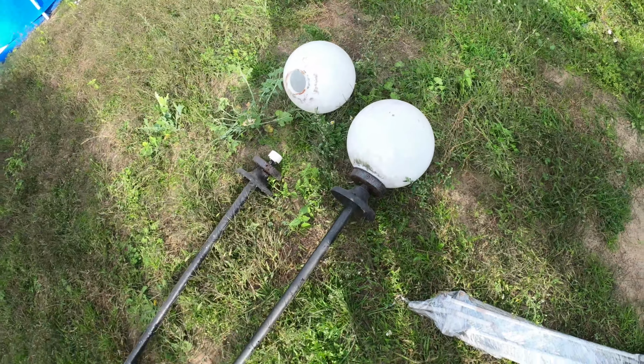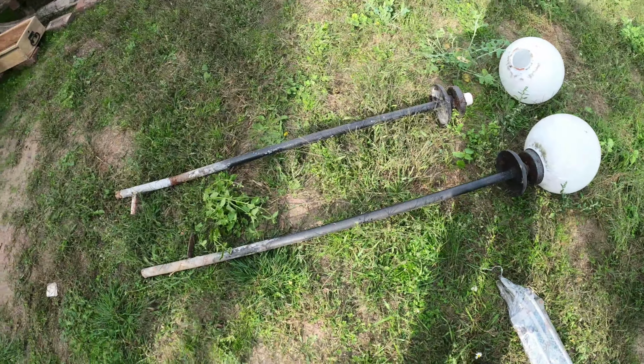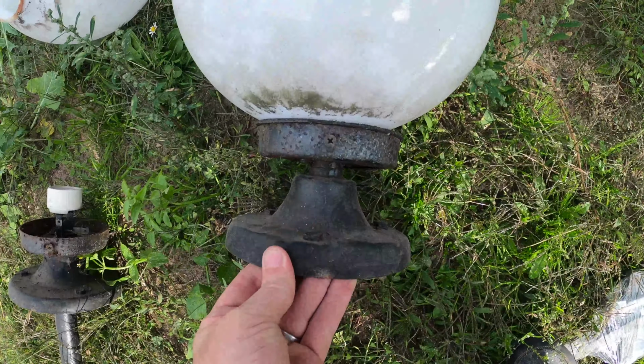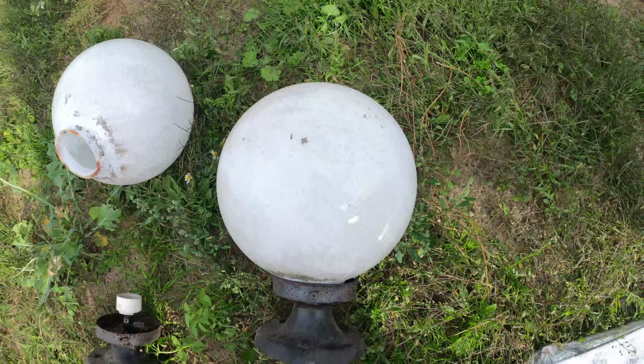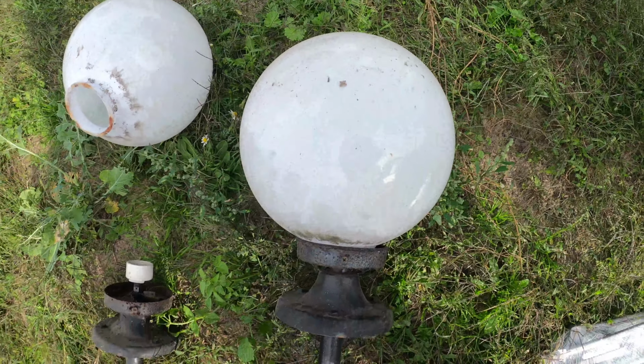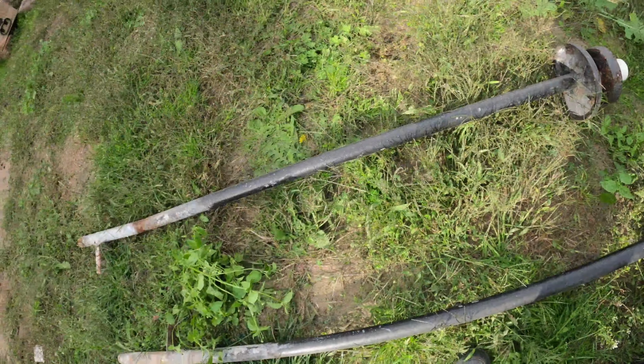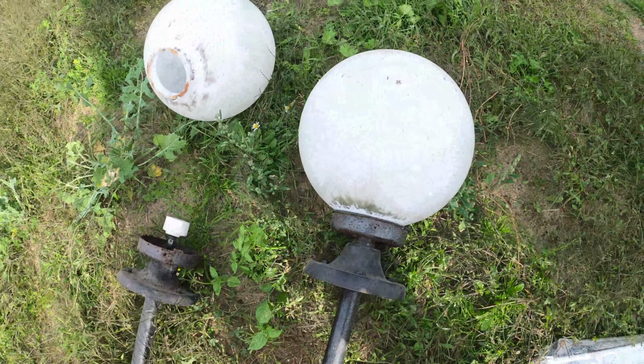Okay, so about these garden lamps. Pretty cool. Pretty heavy steel. These are plastic. But I think they're replacements, and these are the original poles. But who knows?